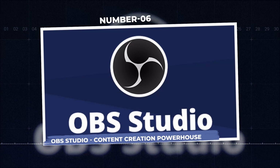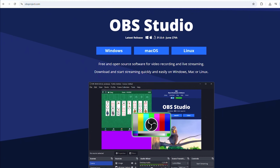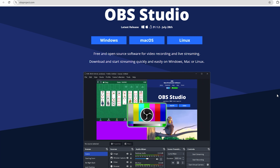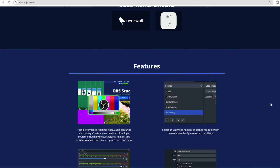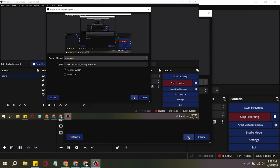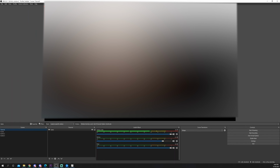6. OBS Studio, Content Creation Powerhouse. OBS Studio is the secret weapon behind almost every successful content creator, streamer, and online educator. This program is so good that even people who can afford expensive alternatives choose OBS instead. For screen recording, OBS is unbeatable. You can capture your entire screen, specific windows, or custom regions with perfect quality and no performance impact. There are no watermarks, no time limits, and no restrictions, just pure professional recording capability.